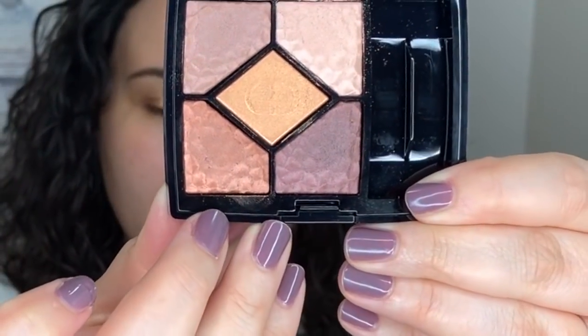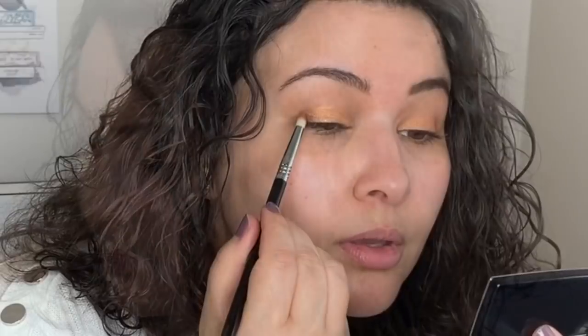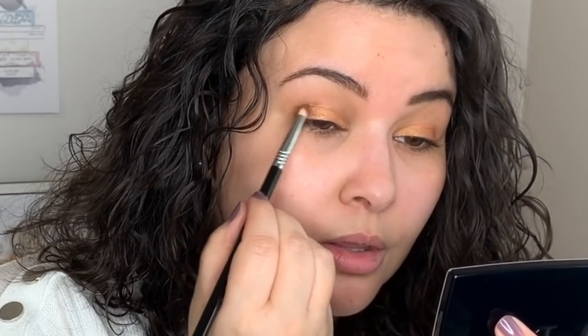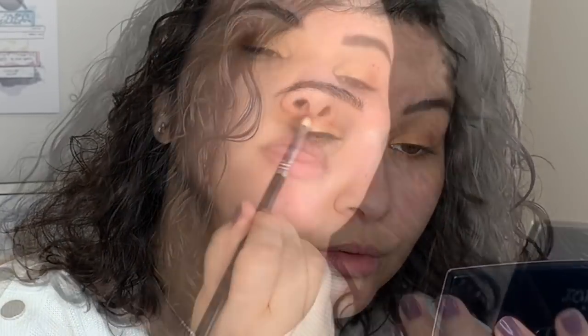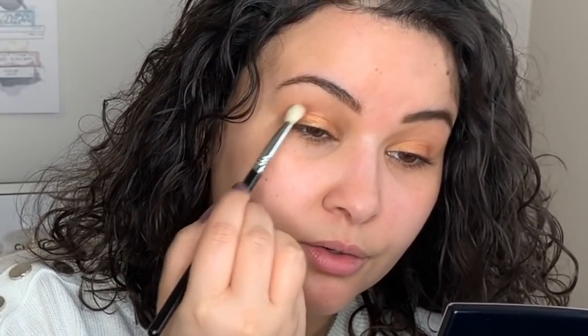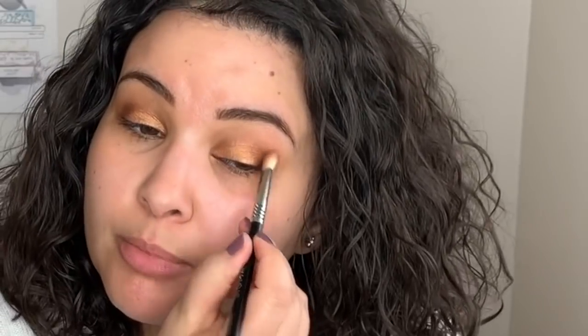So I'm going to go into a darker shade. I'm going to go into this bronzy shade here, use a small tapered brush, place it in the outer corner here, and then just blend it out softly. And then going in with a clean blending brush, I am just buffing out that darker color. I've just been going back and forth between adding a little bit more of that darker color and then blending it out. At this point, you can add as much or as little as you want. You can keep blending, you can keep it lighter, you can make it darker. It's really up to you.